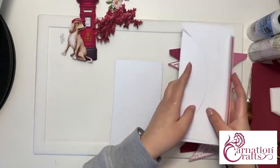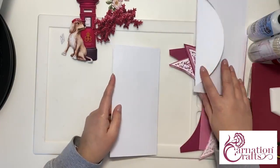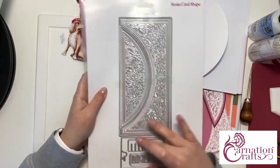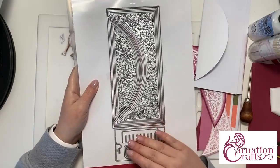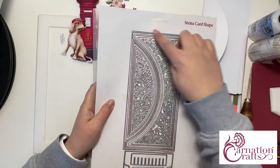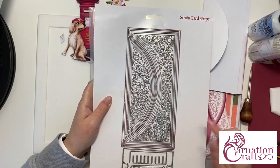Now, let me just move a couple of these out of the way just so I can show you different options. Within the strata card shape, this time around, we're going to be focusing just on the top panels rather than working with the bases. You've seen how the bases work a couple of times now, so hopefully that helps. We're going to be constructing a card with the elongated die designs here.